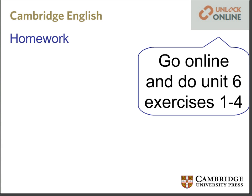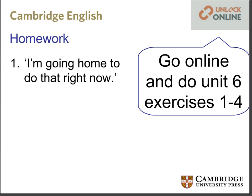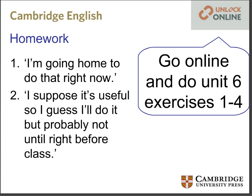Now, I have asked students to do this in the past, and can you imagine what their response might be? Would they go, brilliant, this is my favorite, I love exercises 1 to 4, I'm going to go home and do that right now? Or will they say, I suppose it's useful, so I guess I'll do it, but probably not until right before class? Or will you get, oh, whatever? Which of these 3 responses are most likely to this instruction?